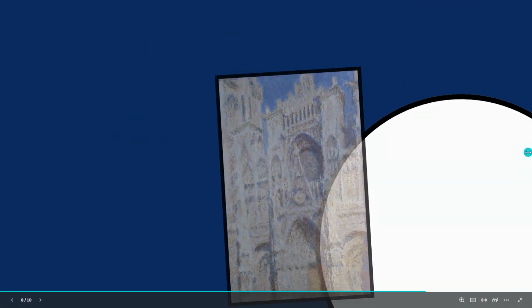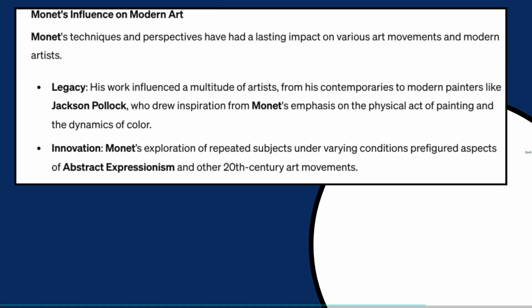Some of Monet's influence on modern art. Monet's techniques and perspectives have had a lasting impact on various art movements and modern artists. His work influenced a multitude of artists, from his contemporaries to modern painters like Jackson Pollock, who drew inspiration from Monet's emphasis on the physical act of painting and the dynamics of color. His exploration of repeated subjects under varying conditions prefigured aspects of abstract expressionism and other 20th century art movements.